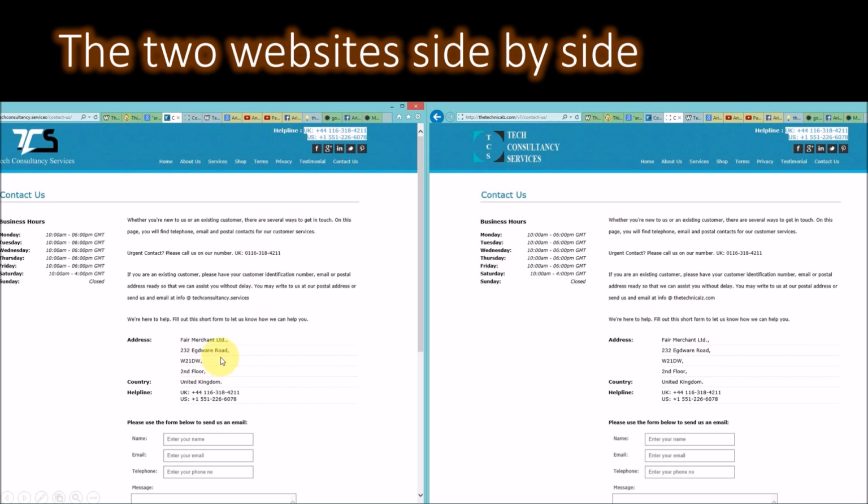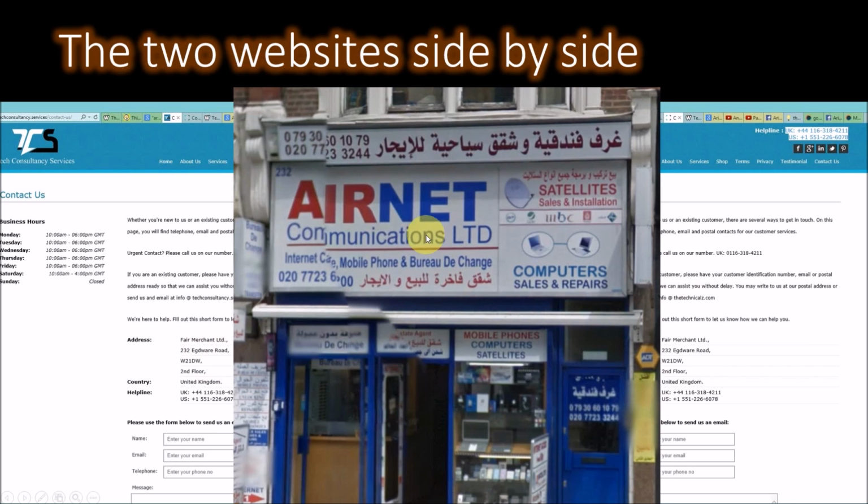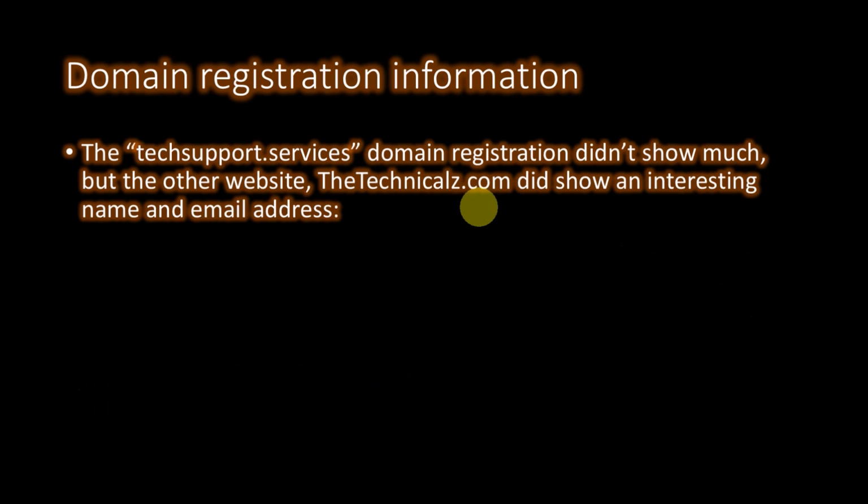Incidentally, that physical address is a cyber cafe. Here it is, which is AirNet Communications, who look to be an innocent third party on the Edgware Road in London. So when I looked at the DNS, the domain registration under Whois, the tech support services domain registration didn't show much, but the second one, the technicals, did show some interesting information.